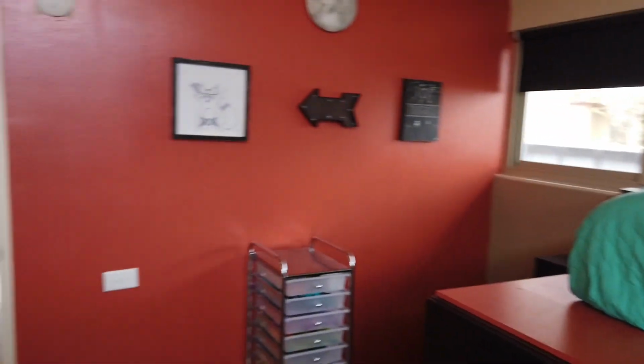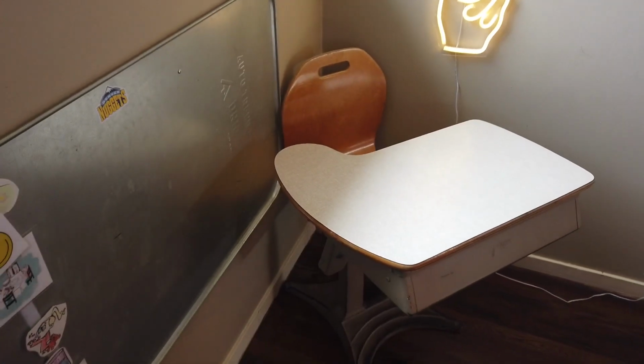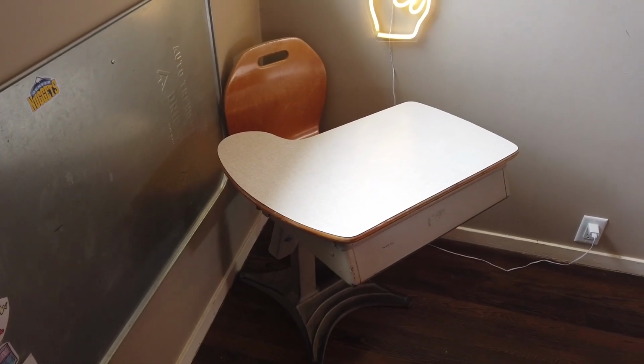These homeowners have done a really cool thing. They've actually elevated the beds up for their kids, and they put storage underneath it. So now they have kind of their own bunk bed, but they have all the storage, and it frees up this space in their room. Have a really cool retro desk to do their homework at. Kind of jealous.